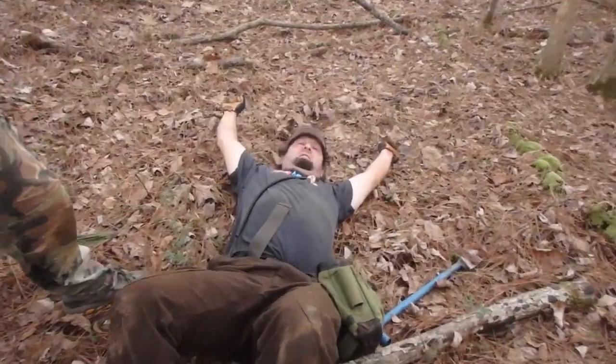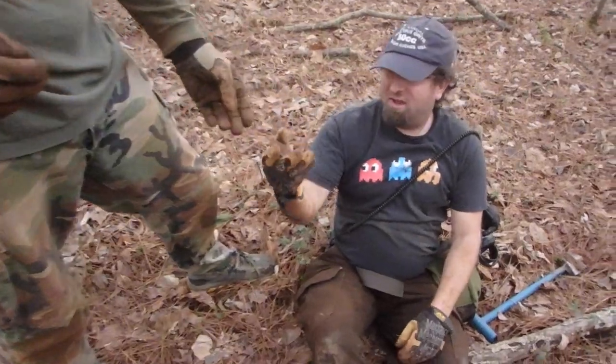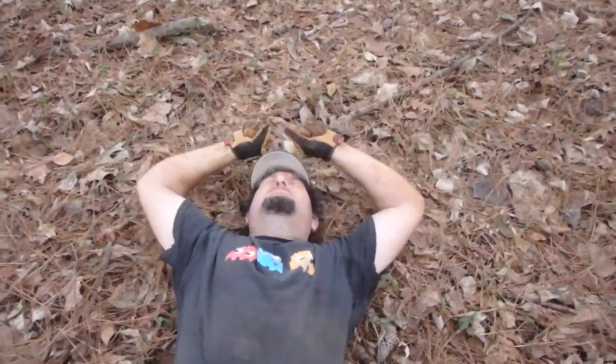No freaking way. It's got the tangs on the back of it. Not very deep at all. What'd it sound like? Oh, it sounded like a tin can. Oh man. My God. Andy just took a breastplate. Eagle breastplate. Look at that. Woo! Heck yeah!